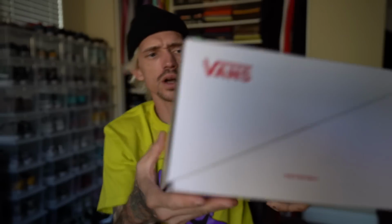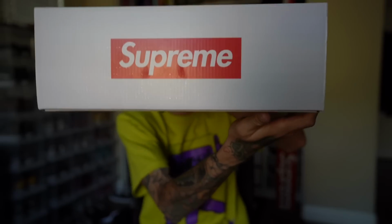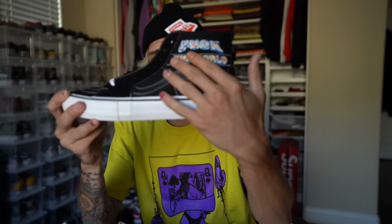Alright guys, next we're gonna get into a couple pair of Vans right here. Here is the black ones. Of course, you guys got the Supreme Vans box, Vans on the top, and then you guys got Supreme on the side. We are gonna go through these very quickly. They are just regular skate highs to me with F the World embroidered on the top. I personally did not buy one pair of these shoes. I am the Supreme Vans god. I love when Supreme and Vans come together. They always make magic, but I completely passed on these shoes.